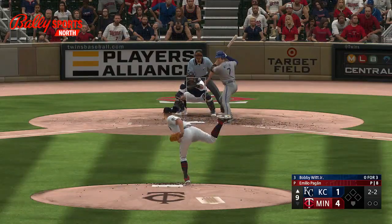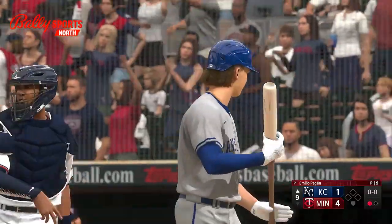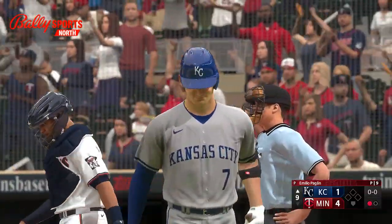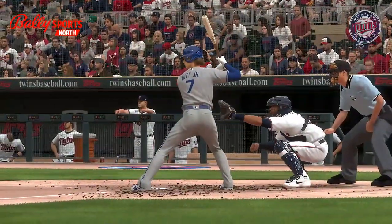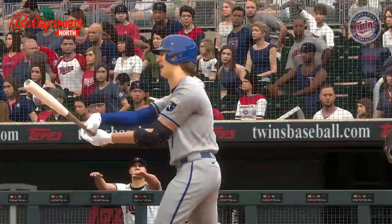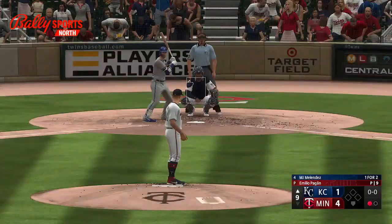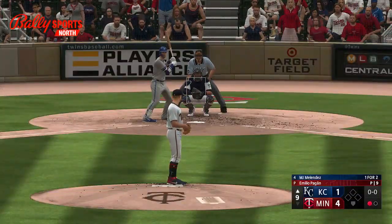And now 2-2. Got him looking. One away. Absolutely dotted the edge of the zone right there. That was a tough battle, man. So to make a really quality pitch and just catch him looking like that, it's got to feel good out there on the mound. That was a fun at bat to watch. MJ Melendez digs in now.